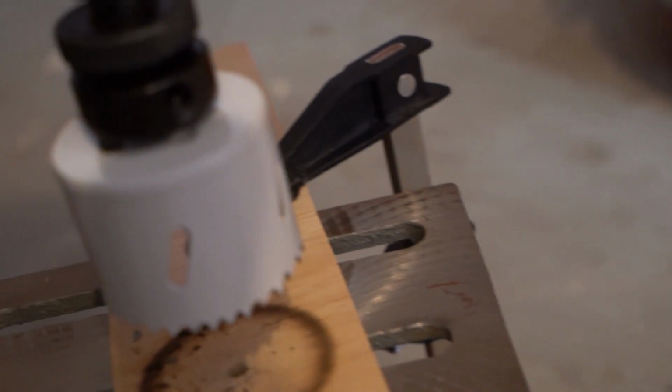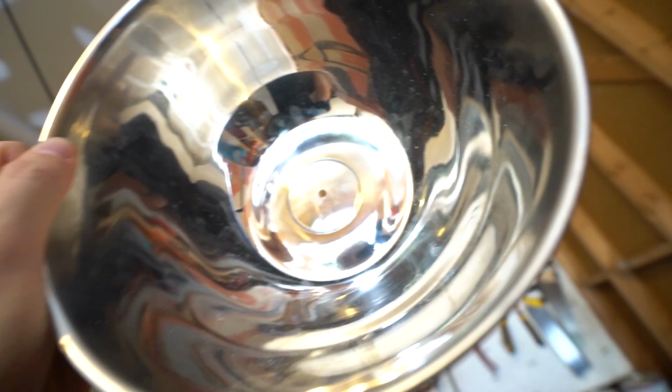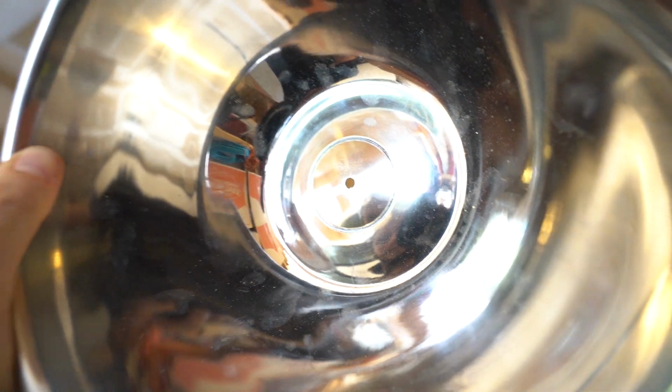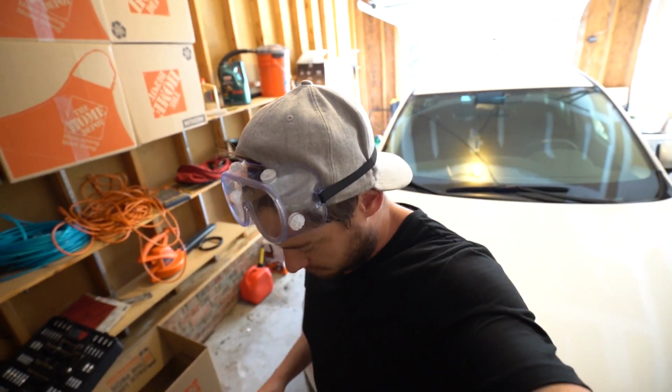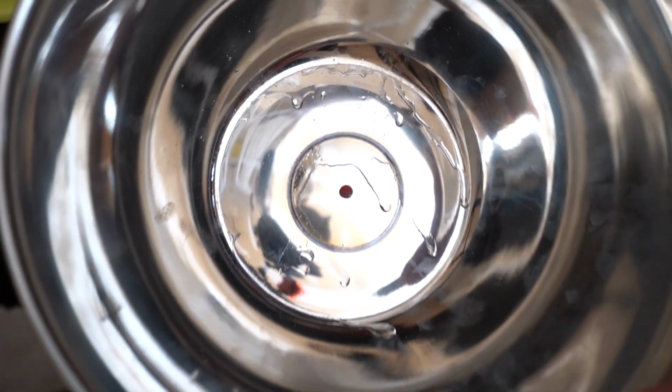It's actually started burning the wood. So close. But no good. It's extremely hot. Can't even touch it, it's so hot. Attempt number 3. We are using some oil and a fan to cool it down. Hopefully that will do the trick.